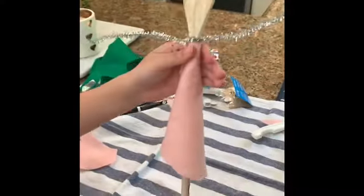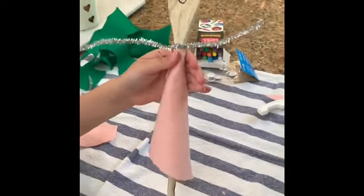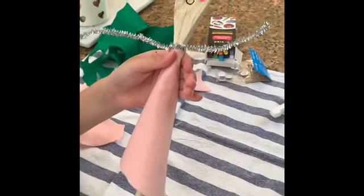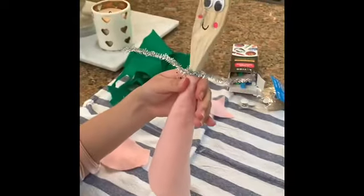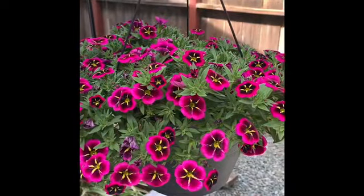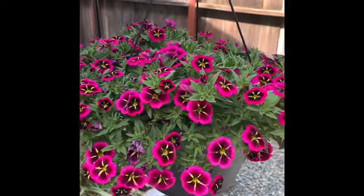Okay, for this next step, Olivia used the felt and she created this spectacular pink dress on our garden stake. So she's very carefully going to be gluing that on. If you're using a hot glue gun, obviously have one of your parents or an adult help you. Do not try this by yourself. All right, are you guys ready for the big reveal? Do you want to see what the finished product looks like? All right, here she comes.